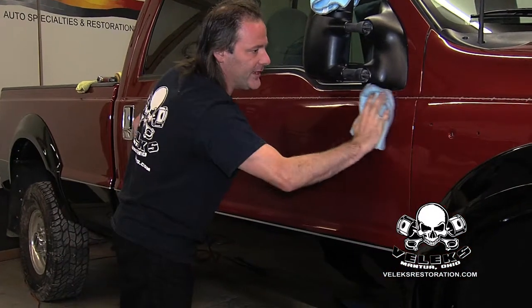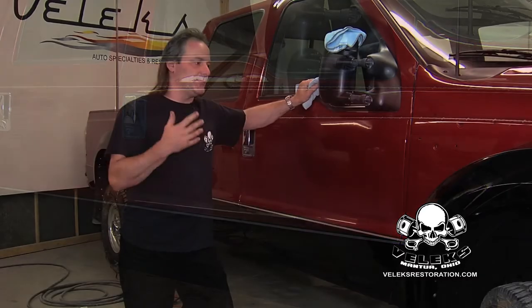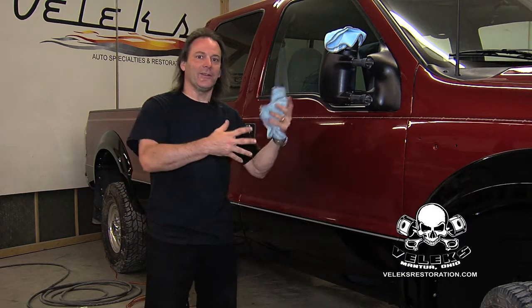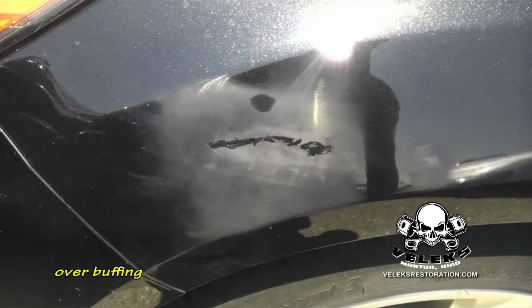Right there, you see how pretty effortlessly that brings it back. Anybody can do this. What I suggest though is if you're gonna do this and you're not experienced, be careful, take your time. This is the part where everybody tends to rush because your car's done. You wanna see it done, you wanna be driving it already. You go too fast, you burn the paint. That's the biggest worry on buffing. Everybody worries about burning the paint.